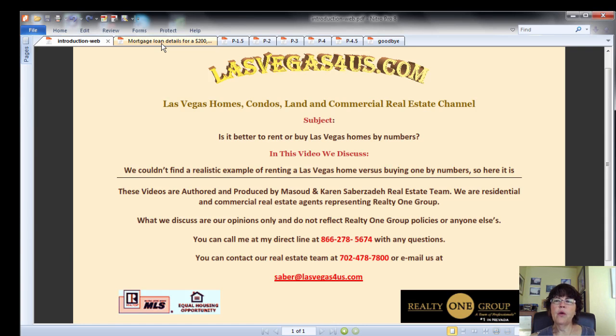Is it better to rent or buy Las Vegas homes or condos by numbers? This is a realistic example of is it better to rent or buy Las Vegas homes or condos by numbers. We have seen many articles and actually wrote a blog post about is it better to rent or buy Las Vegas homes or condos. However, none provided a realistic example of renting a Las Vegas home versus buying one by numbers. So here it is.